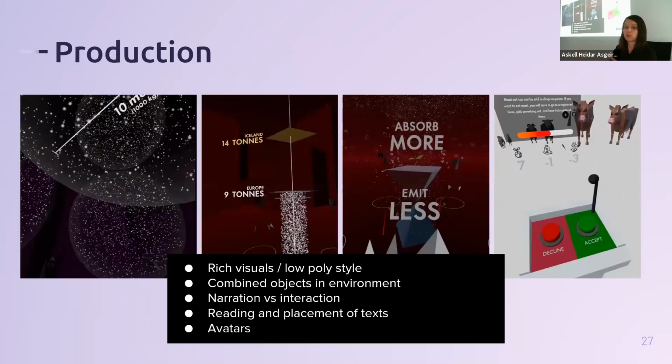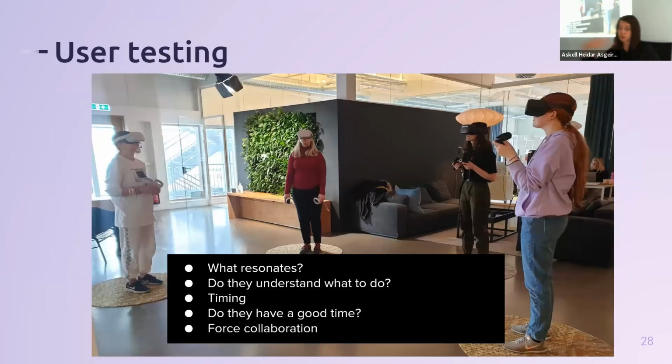Then when it came to the production, testing all kinds of styles, ending up with a very low poly style, because we had to adjust to the technology and the computing power. And then also simplifying the environments. In the multi-user environment, we couldn't make it very complicated with different objects that added complexity. And a lot of user testing with the youth. What do they like? What do they relate to?